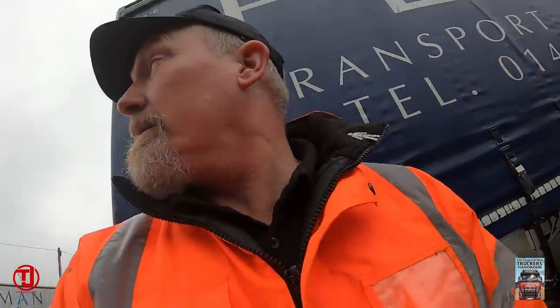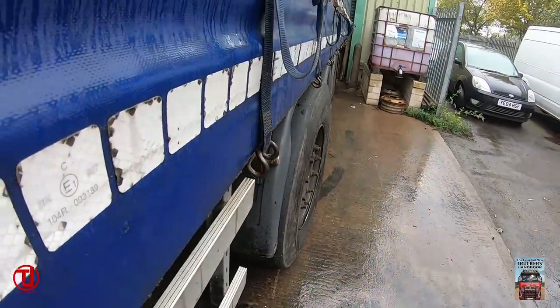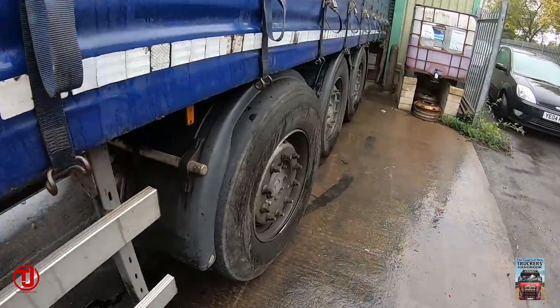I'll show you the other side now. Oh, walk through this puddle. Matt's up by there. There you go. Have a look at that beauty. Look at that. That's how far it's pushed it out.